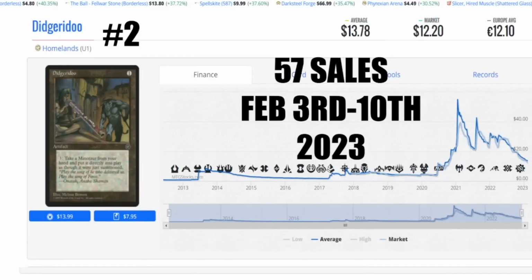That's what we talked about with this card, and I'm glad people listened and took advantage, because 57 sales only means $570 to get all these copies bought. This is a buyout. It's hard to believe this, to say it to you guys. We just had a buyout on Didgeridoo from Homelands.